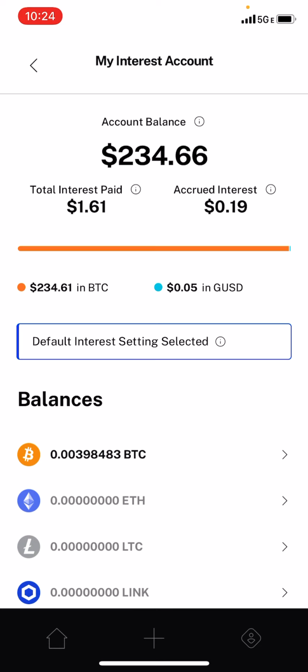I forgot to go and buy Bitcoin with the money. I thought that I was putting it in and it just automatically put it in Bitcoin, but it put it in automatically as GUSD, and so I had to actually take that GUSD and buy Bitcoin inside the app, which was really easy to do. I just didn't know what I was doing at the time.